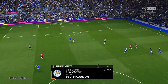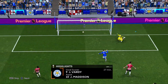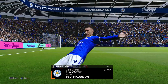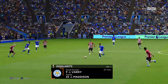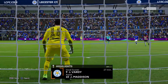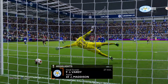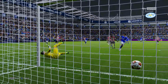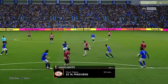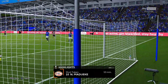Madison finds Vardy. Beautiful ball. Great run. Cool finish. Great combination from Leicester here. And Jamie Vardy does what he's done so many times before, as he nets for Leicester. Madueke gets a look at the far post here. Doesn't get any bend on it.